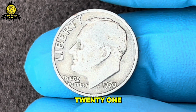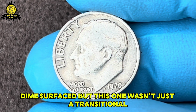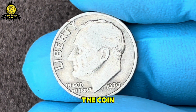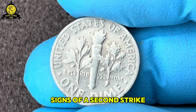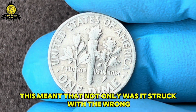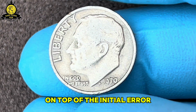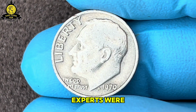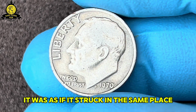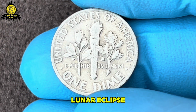Then came the twist that no one anticipated. In 2021, a new example of the 1970s proof dime surfaced. But this one wasn't just a transitional error, it was double struck. The coin showed clear signs of a second strike, slightly rotated from the first. This meant that not only was it struck with the wrong reverse die, but it also received a rare minting anomaly on top of the initial error. Experts were stunned. This wasn't just a case of lightning striking twice, it was as if it struck in the same place, at the same moment, during a rare lunar eclipse.